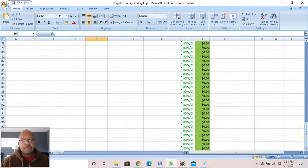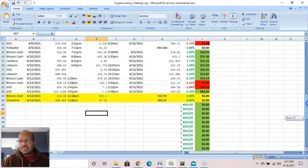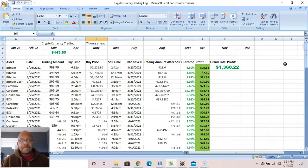So again, this is my cryptocurrency trading log that I created. And I use this to track all my trading results with my own personal numbers that I get from inside of my Kraken exchange. So let's just take a look and see what we're doing. Today is the 14th of April, and as you can see, I've got a grand total in profits of $1,360.22.